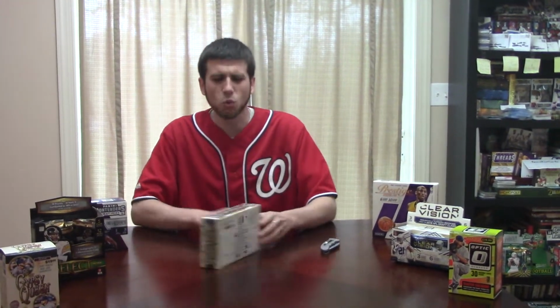Today we got a Gypsy Queen hobby box. That's right, Gypsy Queen won out 10-9. Man, I had to recount that thing a few times. But yes, very excited to get into our first ever baseball hobby box. We did a couple little retail breaks before, but we're finally getting the opportunity to dive into the real deal. Really sweet hobby box.